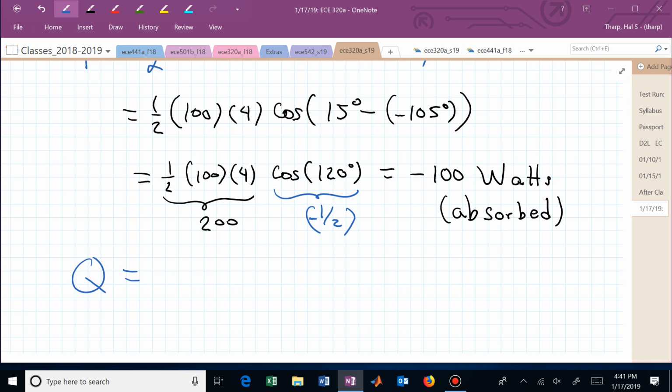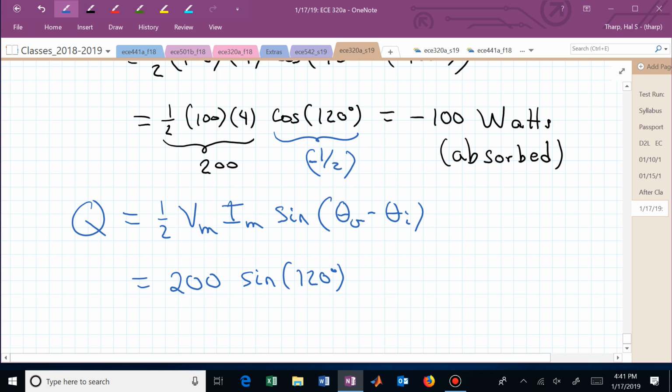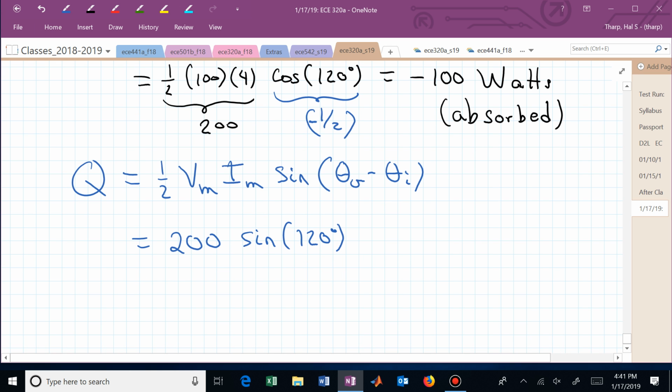Let's now do our Q. Q is again in maximum amplitudes. V max, I max, sine of theta sub V minus theta sub I. This is now 200. That hasn't changed, but this is now the sine of 120 degrees. That's now the square root of 3 over 2. Sine of 120 is positive. So this is now 173.2. That's what you were wanting. That's the VARs. And what is this? Absorbed or supplied? Absorbed. And then we have to decide truly what it is based on the sign of our result.